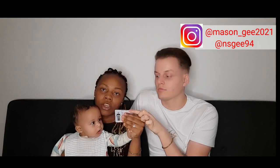Another thing, this card says resident permit, but you can't apply for public funds. I'm not eligible for public funds. So technically, if you want to claim anything while you're on the route, you can't. You have to work for your money. If you're in the UK, you have to work for your money. You can't ask for help.